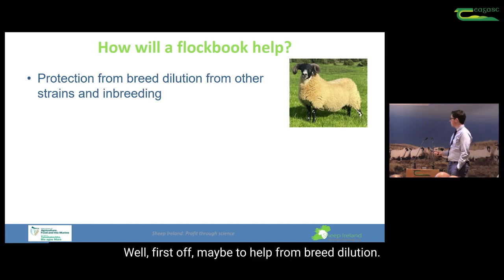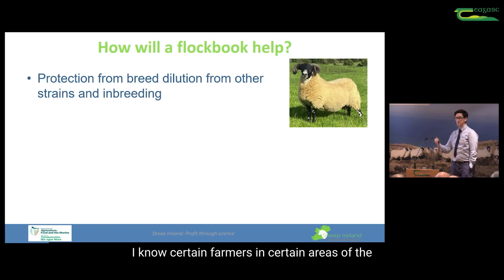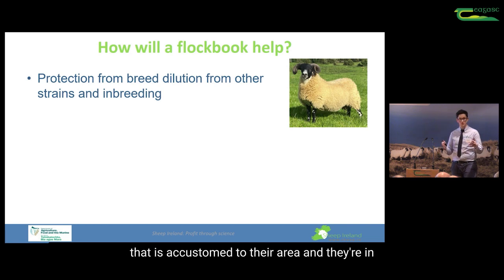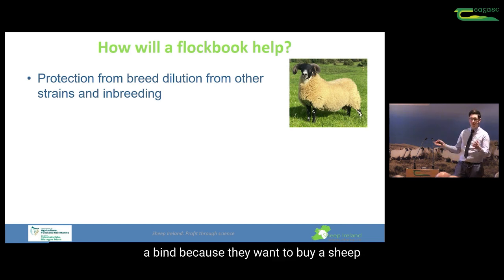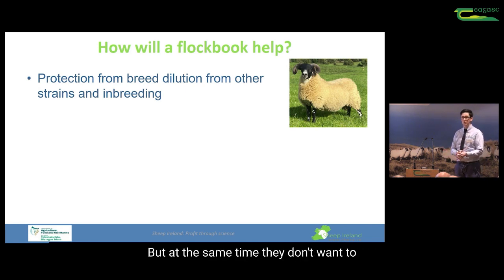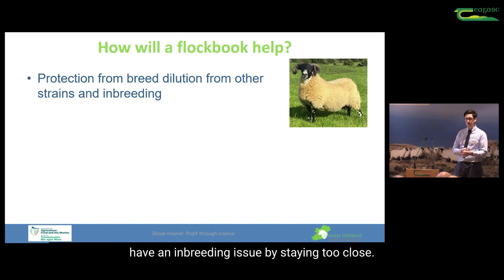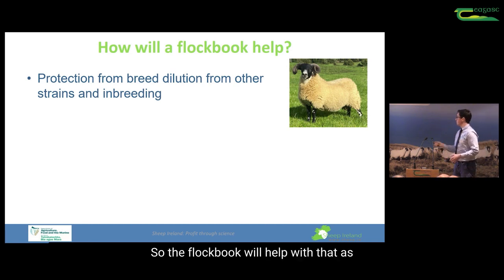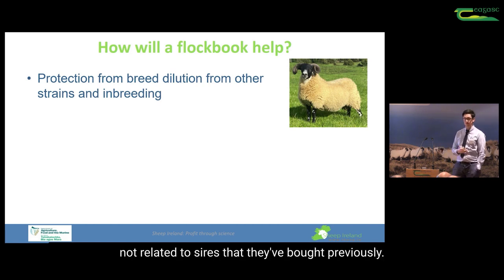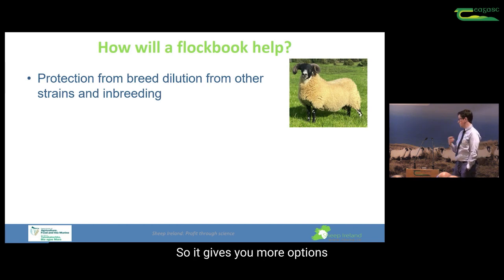Well, first off, maybe to help prevent breed dilution. I know certain farmers in certain areas of the country, they've maybe got a blackface type sheep that is accustomed to their area, and they're in a bind because they want to buy a sheep from their area because it's adapted to that area, but at the same time, they don't want to have an inbreeding issue by staying too close. So the flock book will help with that, as it will allow people to go out and purchase new sires in the knowledge that it's not related to sires that they've bought previously. So it gives you more options there, more informed options.